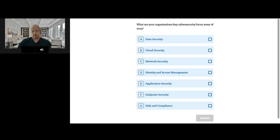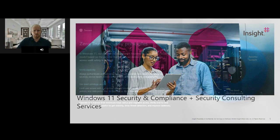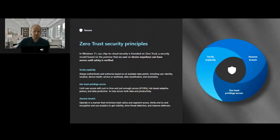Later. So I did want to touch on really zero trust. I know we throw this topic and this buzzword out there a lot, but I really wanted to level set because this really is the foundation of how we approach Windows and our chip to cloud security story. And so when we think about zero trust, there's really 3 core principles.